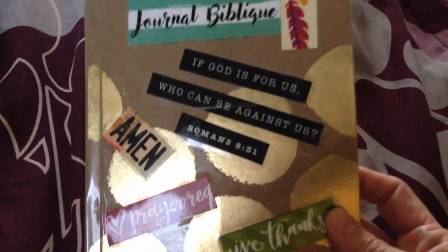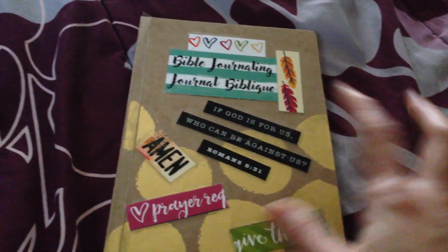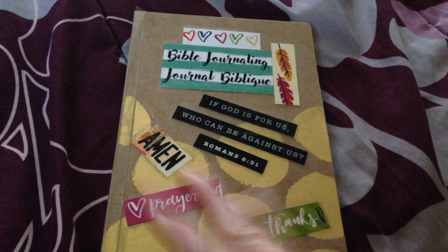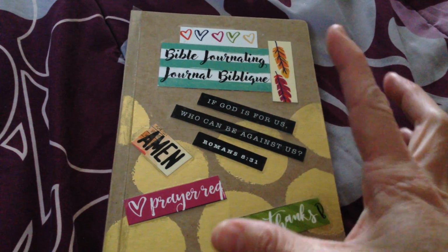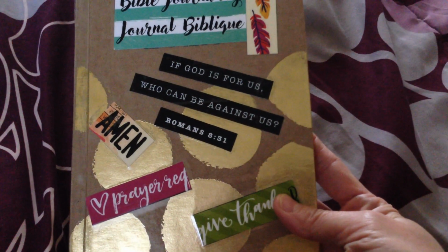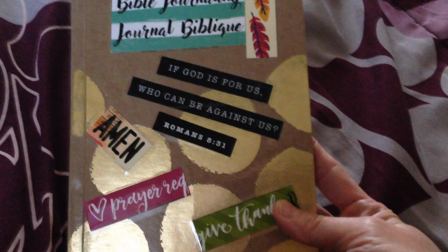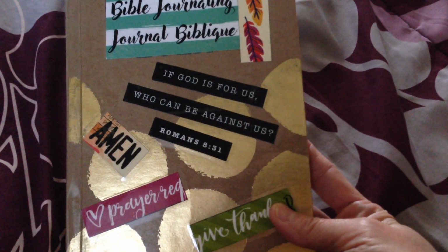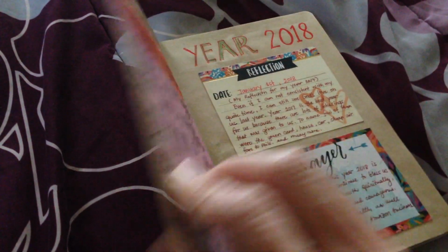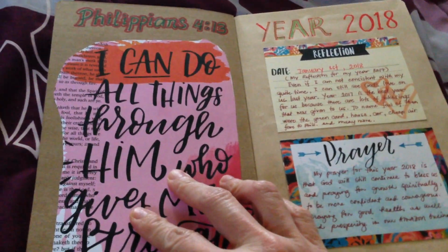If you have seen this design, I got it from a Bible journaling paper pad, and just cut every small piece in it and put it in here. And there's a scripture that says, "If God is for us, who can be against us?" It's Romans 8 verse 31. And I started a little bit on this one, a little of it.